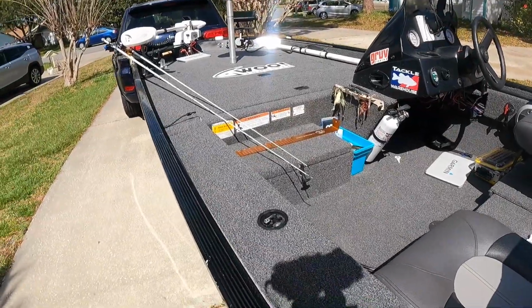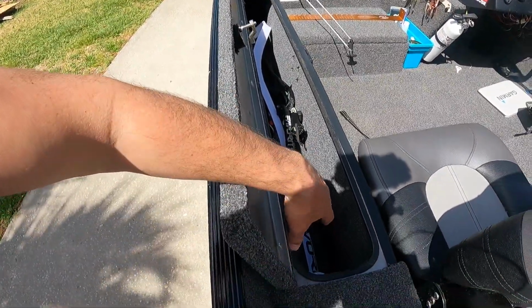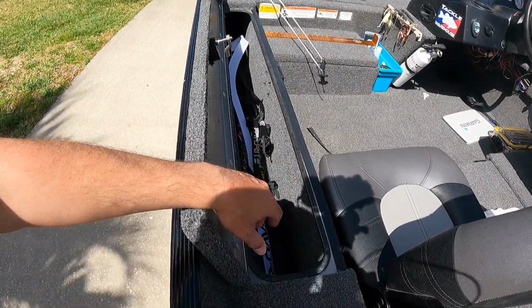Now my rod locker, it's pretty long. The hole for it is, and you can fit 10 to 15 rods in here. Well, now you can. Let me rephrase it. Now you can fit 10 to 15 rods in here. Before you couldn't. I could barely fit a 6-foot rod in here. Let me tell you why.